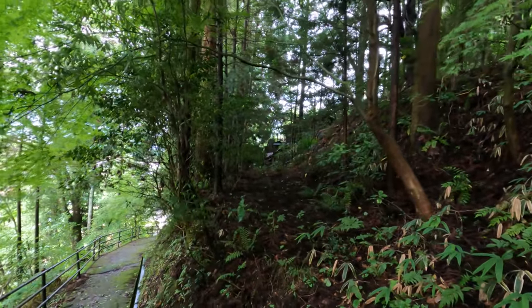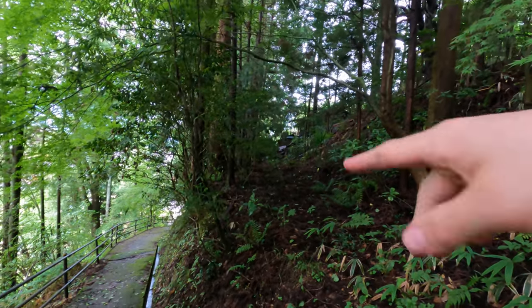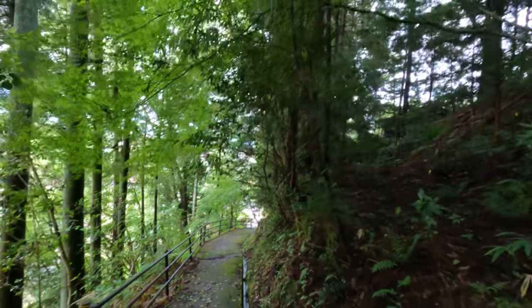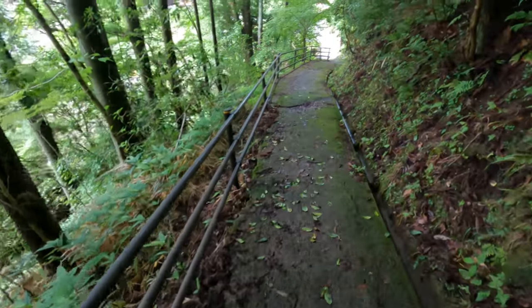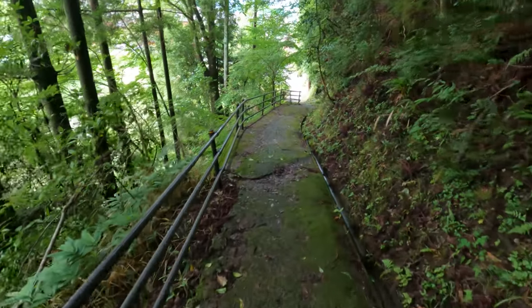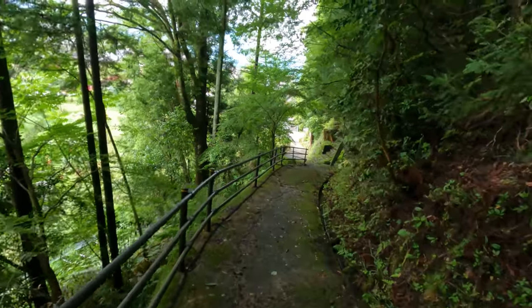You can see a bit of an abandoned house out there in the background, and I just had a spider hanging off my hand. And as we do this, I'm gonna grab onto the railing here, because I have been slipping down all of these inclines. Whew.